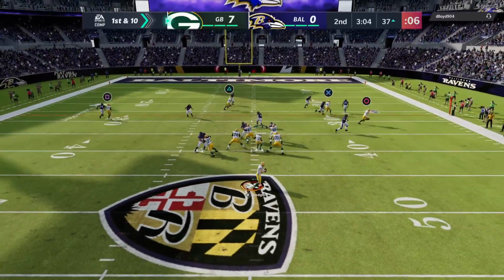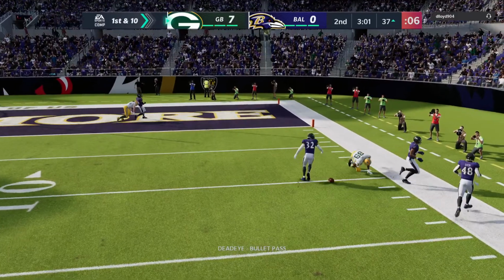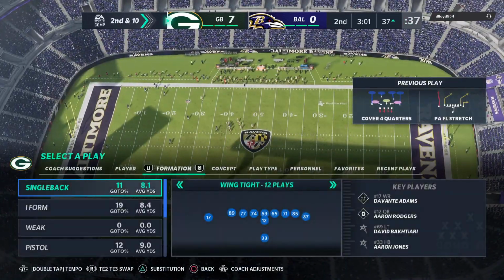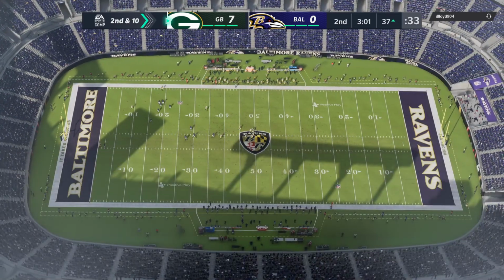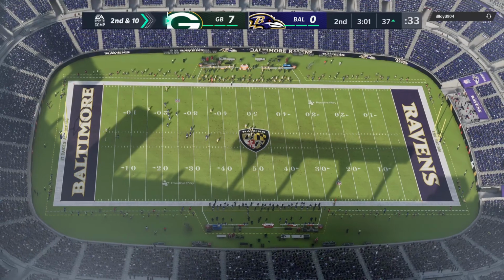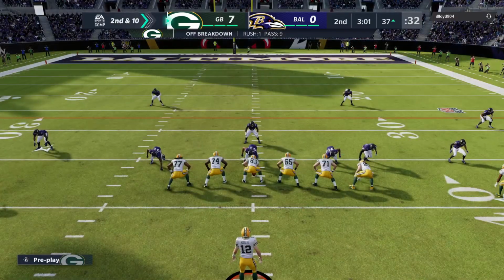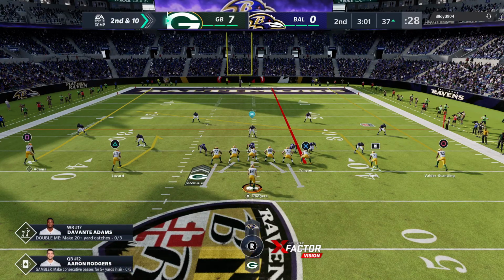Off the play fake to Jones, here's Rodgers. And that is incomplete. He couldn't hold on through the contact. Brings up 2nd down. And that's one of those plays where it's hard to keep 2 eyes on the football when you know the contact's coming, let alone getting 2 hands around it, hugging it to your body, and absorbing the hit, even for those big tight ends who you would think could absorb that contact.